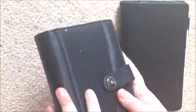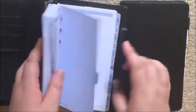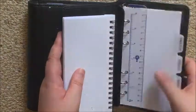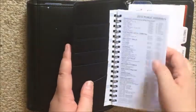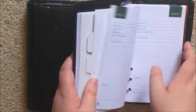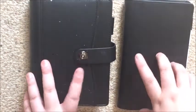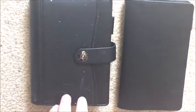Moving on from Erin Condren, I have these two planners here. This one is similar to a Filofax, a personal size Filofax, with the ring bands and such, and this one is a slimline organizer. Both of these are made by Debden, which is a day planner company. I will insert a clip here of how I set these up using some inserts.